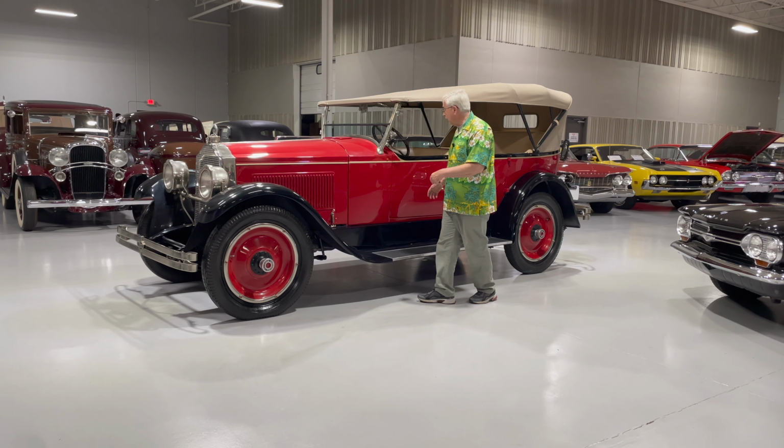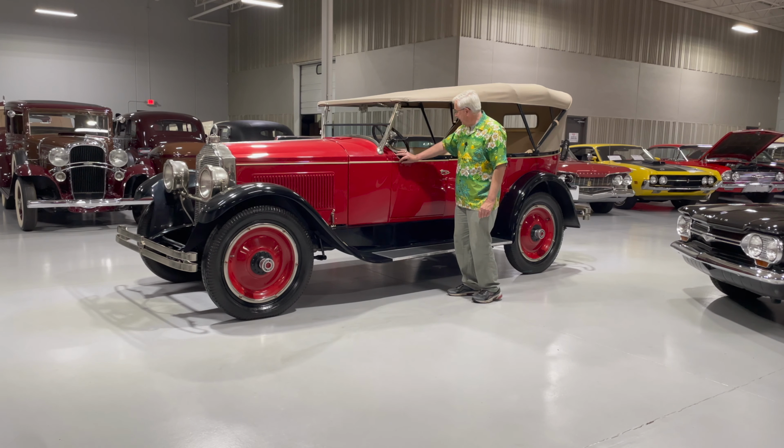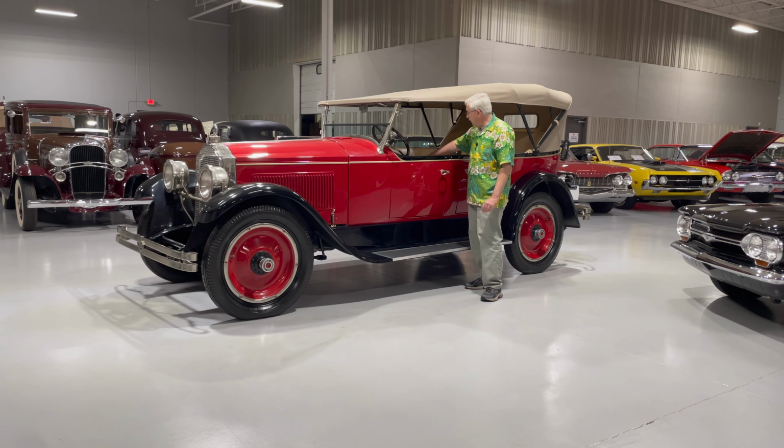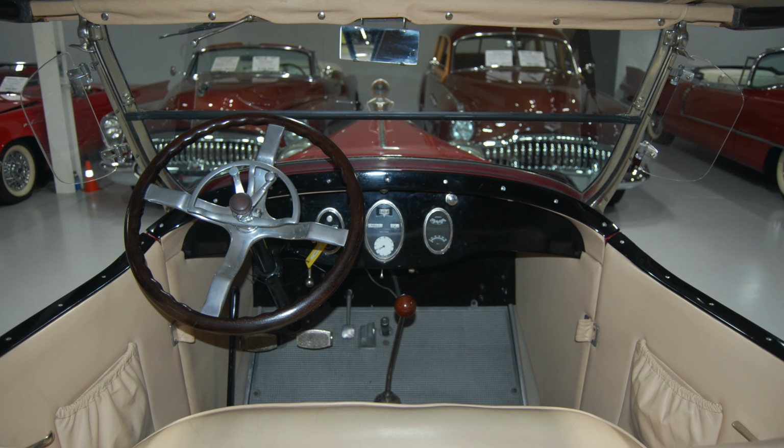Going back to the car, it's a great color combination. I love the belt line. Always has an accent color, really nice. Leather driver's seat. Take a look at the inside of this car. I mean, the dash is beautiful.